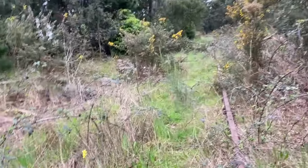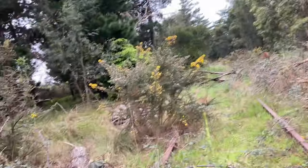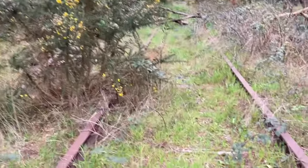I've been sleeping over at mates' houses, so I've been wearing the same stuff for ages. Okay. I'm sorry for standing on that tree, but I kind of have to.